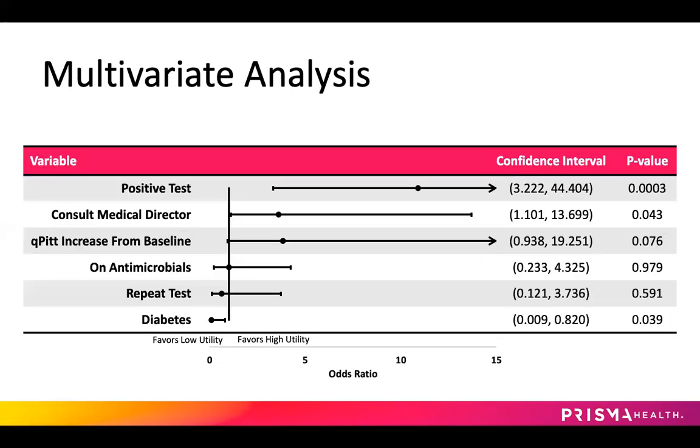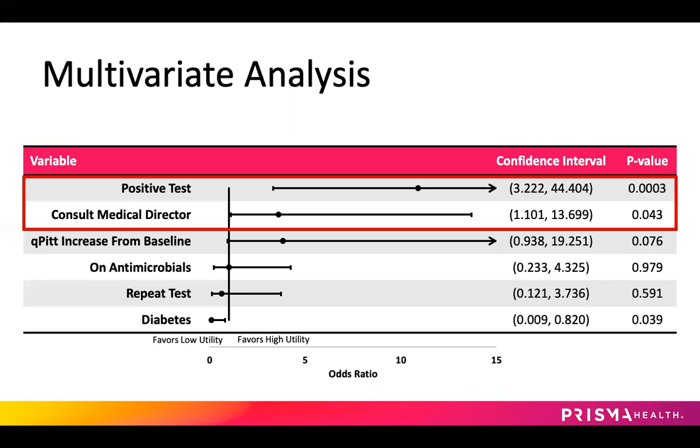In the multivariate regression analysis, a positive test and a consult to the Karius medical director were the only variables to maintain statistical association with high diagnostic utility, with an 11 and 3.6 times increased odds for resulting in high diagnostic utility, respectively. Additionally, diabetes remained statistically associated with low utility.